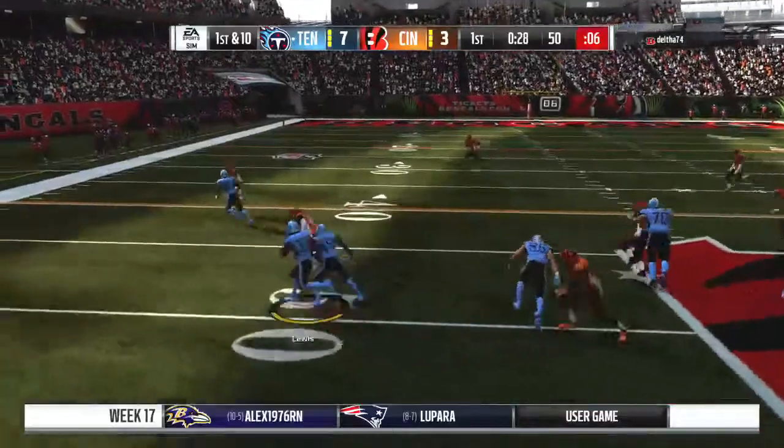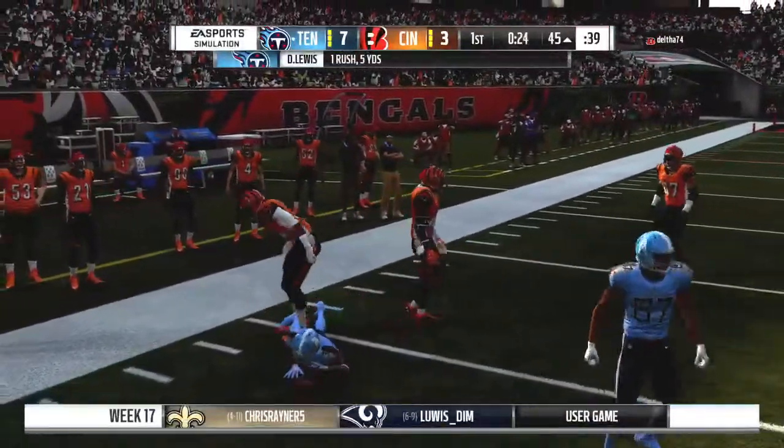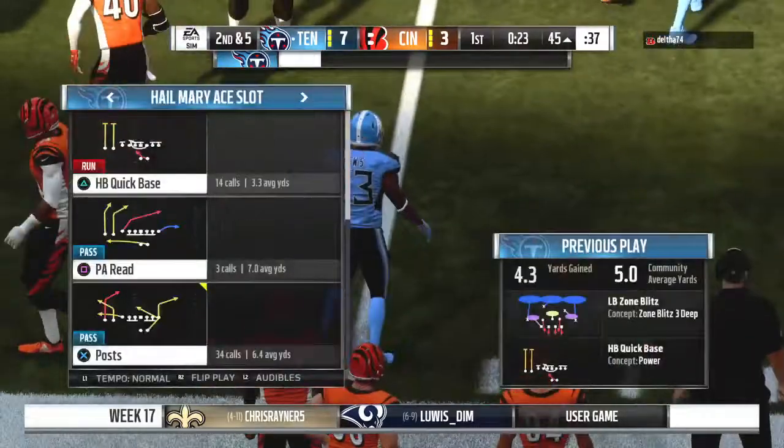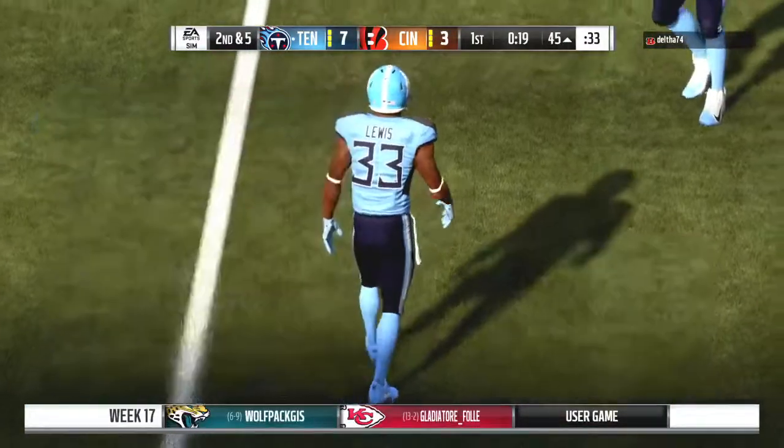Now a carry for the shifty Dion Lewis. And across midfield he goes and into Bengal territory. 5 yards is the tally on first down. That brings up 2nd and 5.